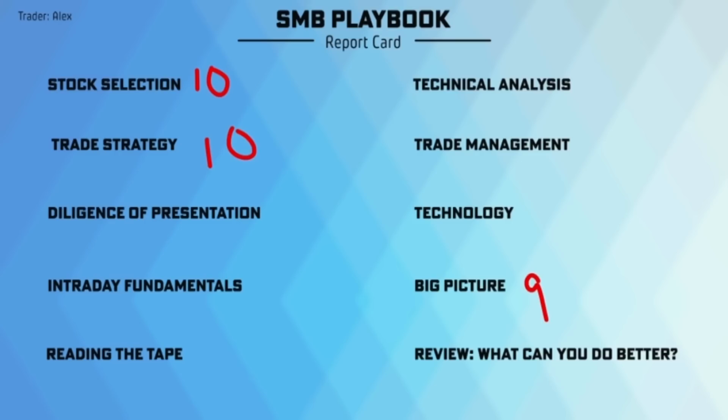Intraday fundamentals, 9 out of 10. Technical analysis, I really liked your point about looking at it on the higher time frame with the gaps and how much supply was there. I thought that was really, really good, actually, because you're right. Every time it gaps up into a resistance level, there's supply. Maybe there isn't this time, but if there is, then you're putting yourself in a really good position. So that's a good pickup that not a lot of people catch all the time.